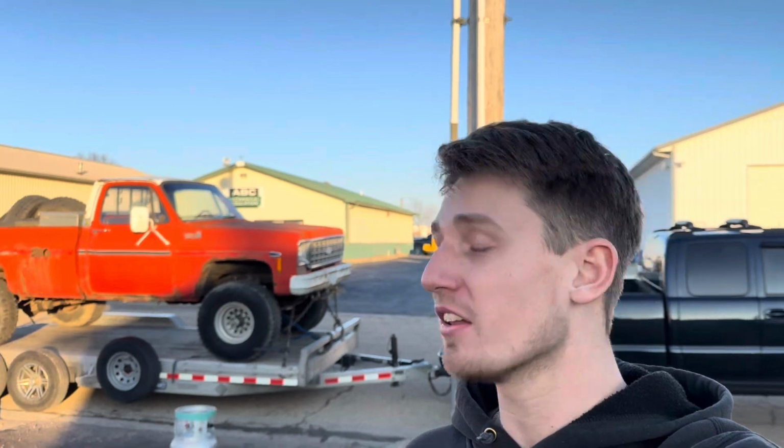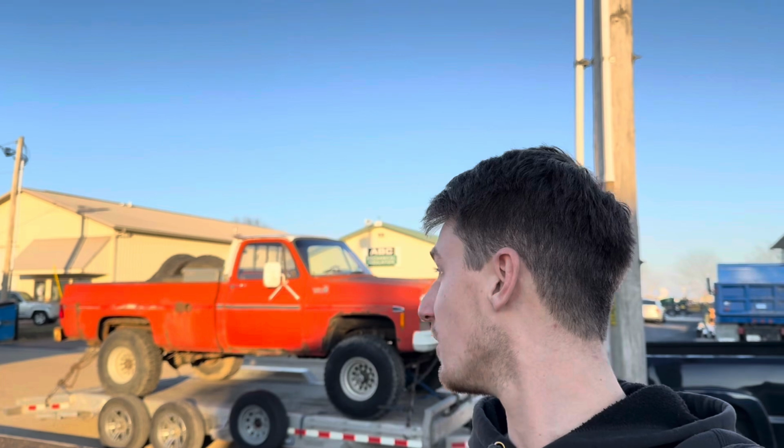As you can see behind me, today I went and bought another project truck. It was a Marketplace deal I found last night that I just simply could not pass up, and I am absolutely obsessed with this thing already, and I didn't even get off the trailer yet. So let me get it down from here, and I'll give you guys the full tour of this thing.